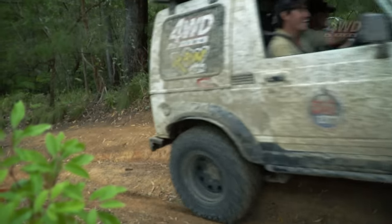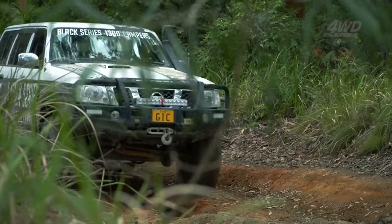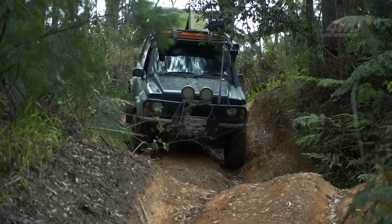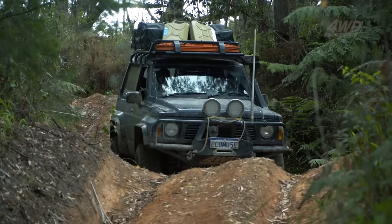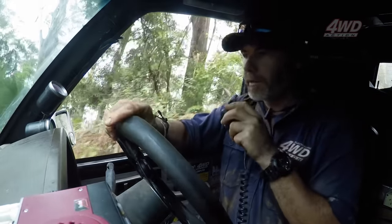We're trying to get to a lookout, but first we're gonna crest over a couple of hills in order to get there. Something tells me that this hill is about to drop away and it's gonna get very steep. One of the things about going down really steep hills is they can actually be more scary than going up. Yep, that's just straight on down, it is.